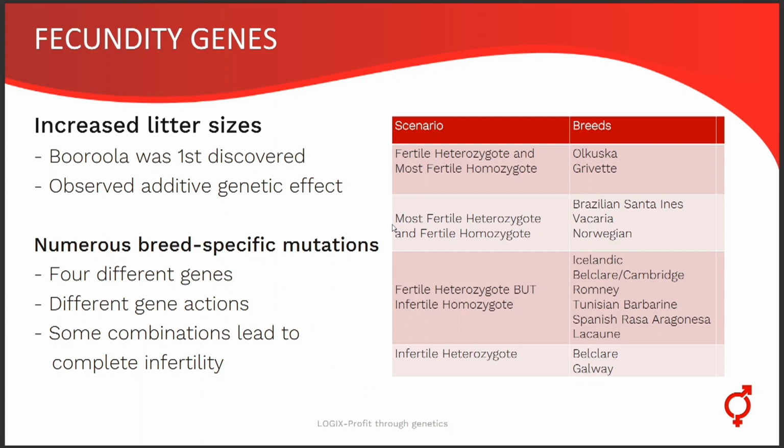Since we've been doing a lot more research on ovine genomics, there are numerous breed-specific mutations that have been identified on a total of 4 different genes across the sheep genome. All of these have different gene actions, and I want to say, versigtig, you must be careful with regards to the type of mutation you can have, because some of them may actually lead to complete infertility. So you will see the breeds here. Those produce a fertile heterozygote and a very fertile homozygote. But the third one, you'll see that the heterozygote, so it carries the mutation but also carries the wild type, is fertile, but if it carries 2 copies of the mutation, it becomes infertile. So depending on the mutation type and the gene within which it is working, you get a different phenotype that is observed.